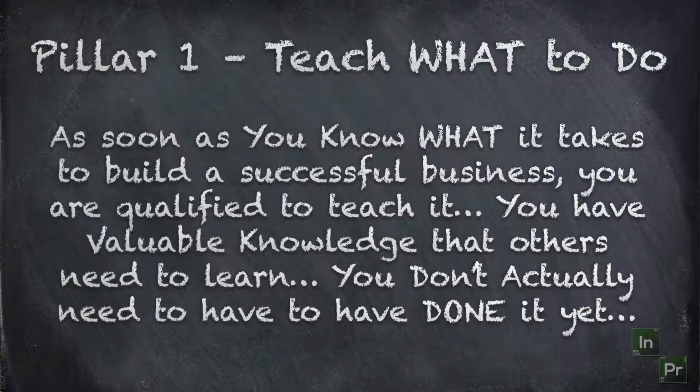You can take and teach the principles that we're teaching you in this internet marketing prime elements, and before you've ever made a single penny or generated a single lead online, there's still value in what you're learning here. And if you could figure out how to put it together and teach it, then you could sell it. And you could have a valuable skill that could be the first pillar of product value. So I like to say the first pillar is what, right? It's teach what to do.